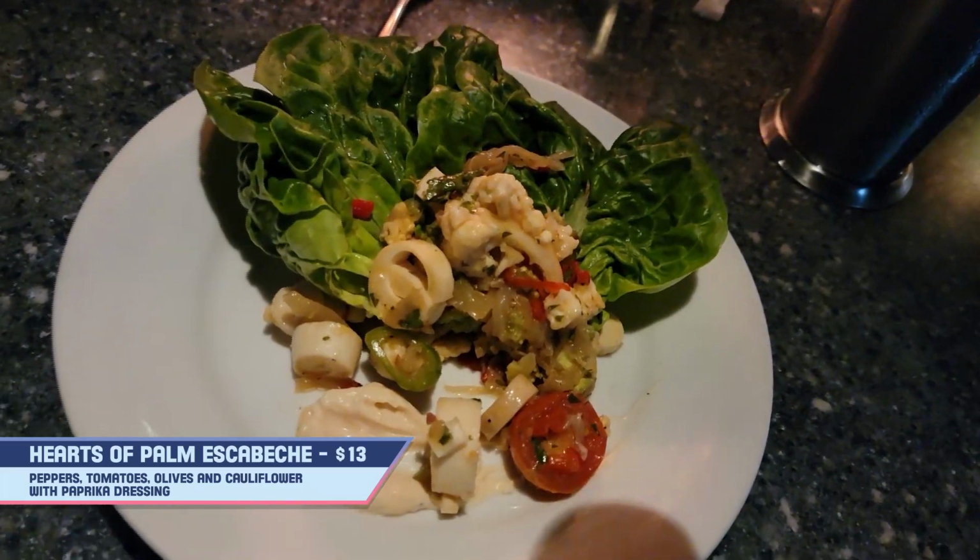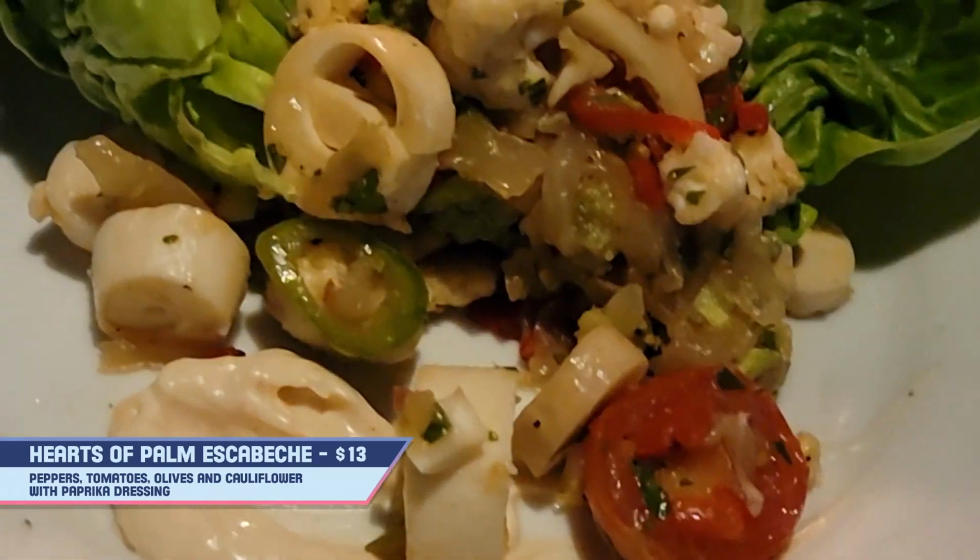Alrighty, so to start, we got the Hearts of Palm Escabeche, and I'm sure I'm blowing that pronunciation. It is peppers, tomatoes, olives, cauliflower, with a paprika dressing. So let's give it a shot. That's really fun. It's light, it's vinegary, but not so vinegary. It's tart, but just enough vinegar. The brightness of the tomatoes works well with it. And let's see, this is like onions, I think.